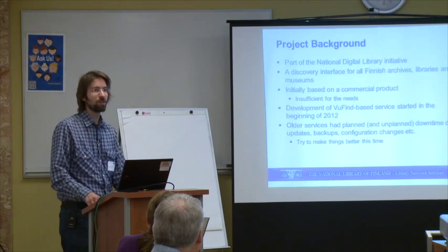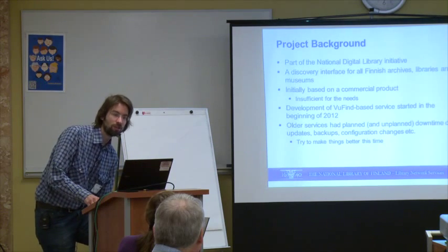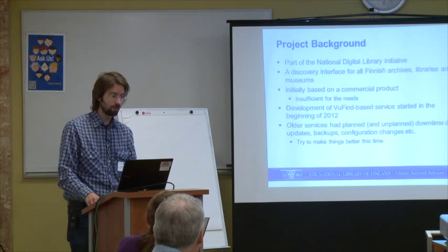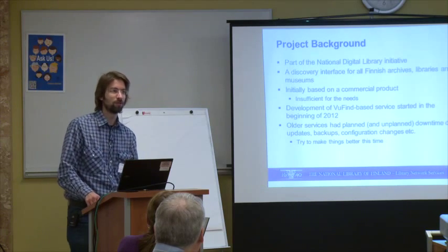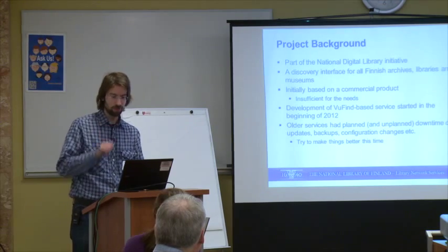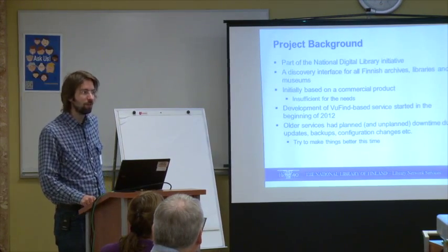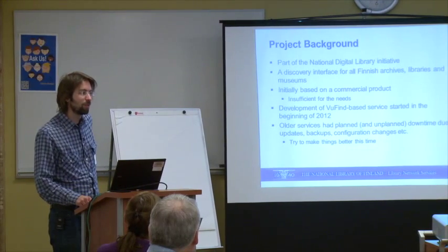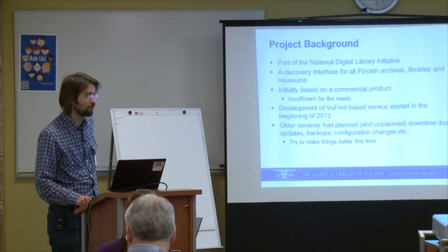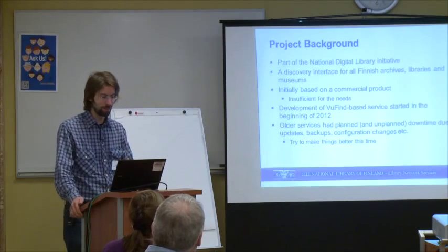So our project Finna is part of the National Digital Library Initiative in Finland, and it consists of some long-term preservation and then the discovery side. And as I mentioned, it's an interface for all Finnish archives, libraries, and museums. We sort of thought about starting with just a few libraries, but it's easier to get funding when it's huge. So we're doing it big.